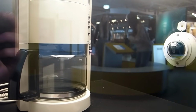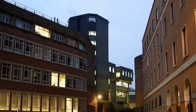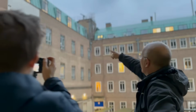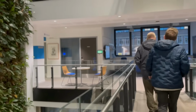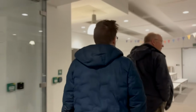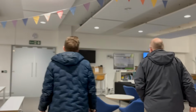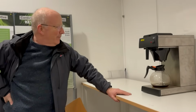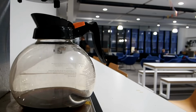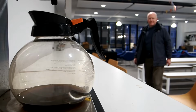Which leaves one thing for us to do. Return to the room where it all started. A room which now, well, it's literally a coffee room for students and staff to hang out in. It has a kitchen and a set of automated coffee machines, but rather fittingly, in the corner we found this. A single, lone, old-style coffee machine which perhaps is a small tribute to what came before. Or more likely just a coffee machine for those who like to drink by the pot.